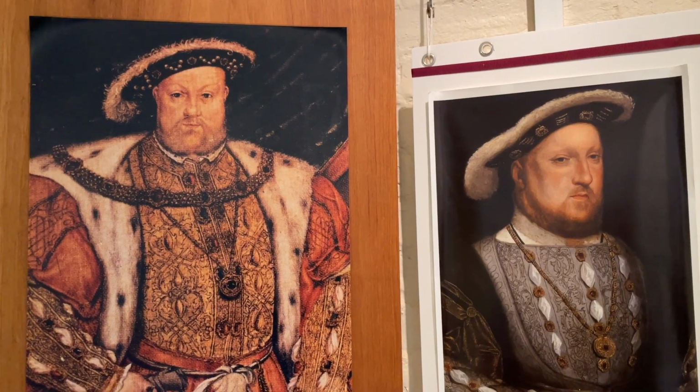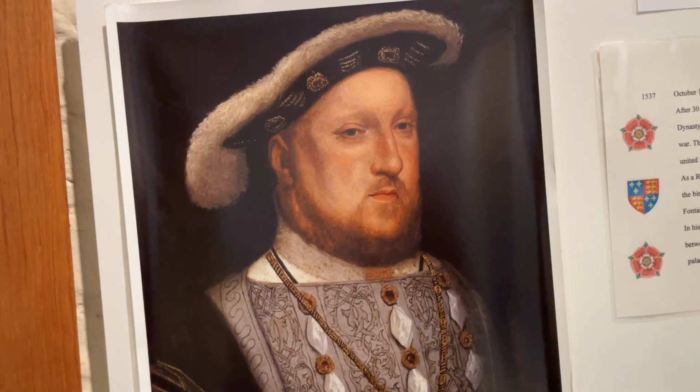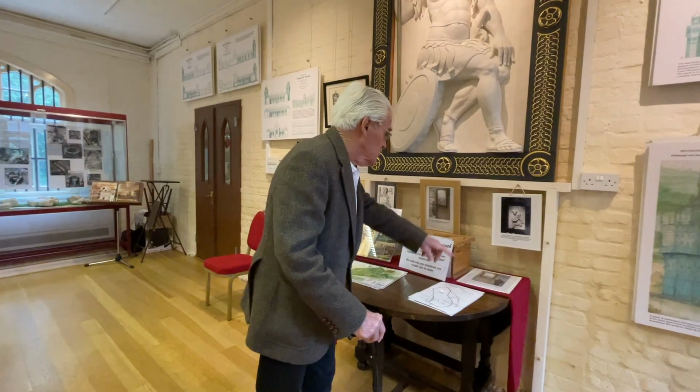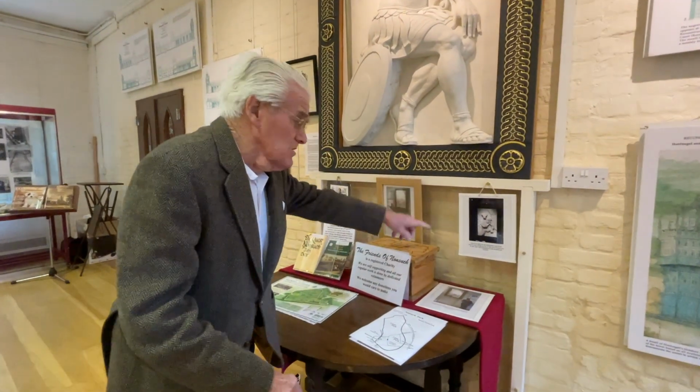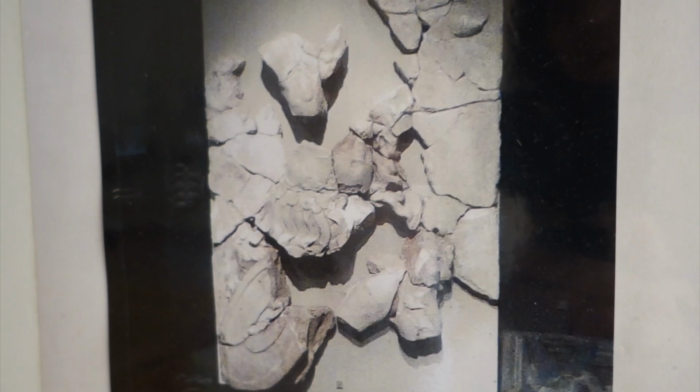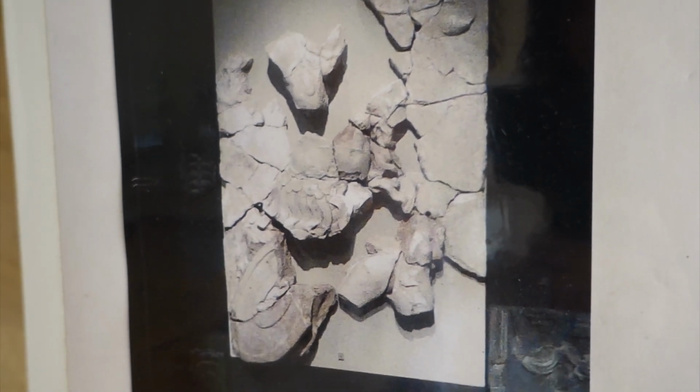Henry VIII, of course, as you know from history, well, he followed on and believed in absolute monarchy. I mean, he more or less owned the lot, but he picked up the idea of a massive hunting forest with places around it that could house hunting parties.